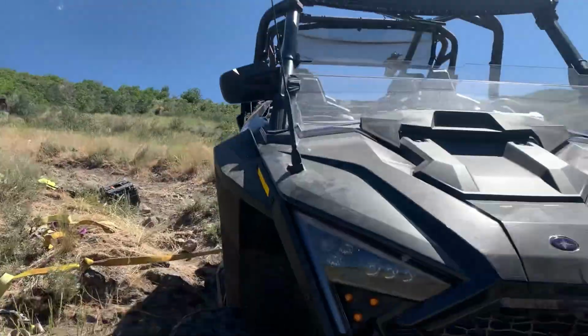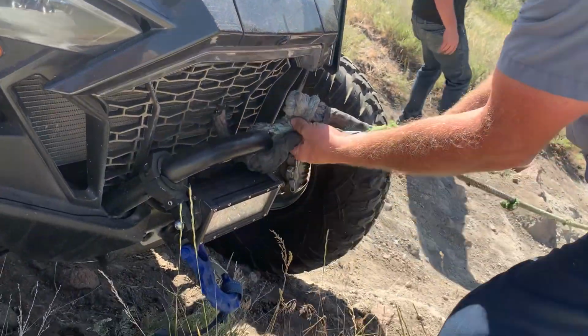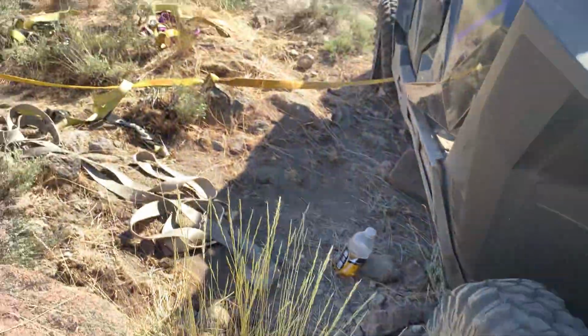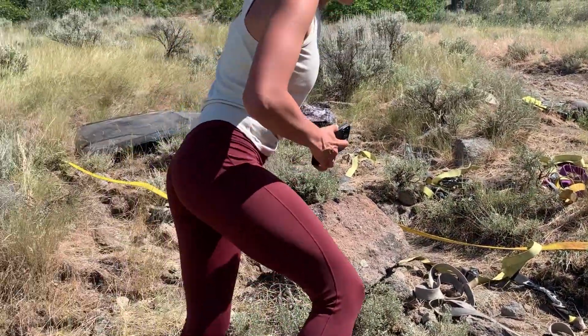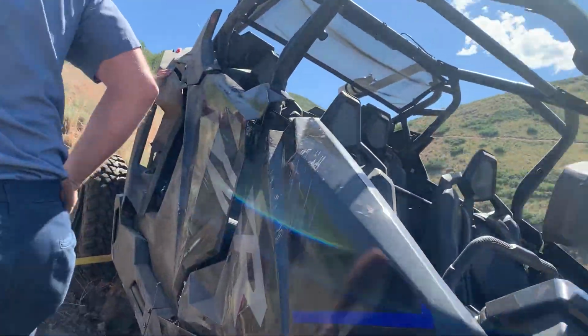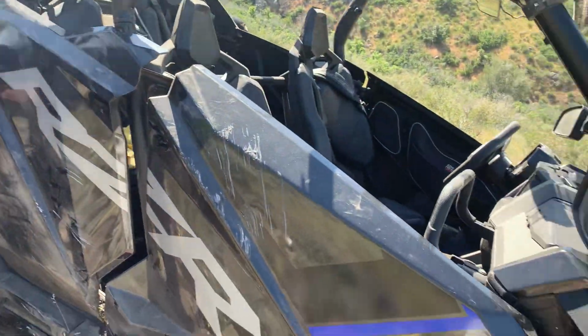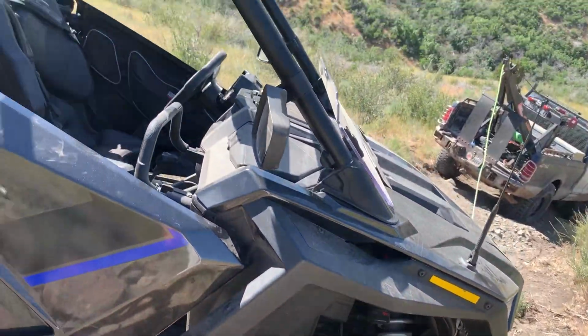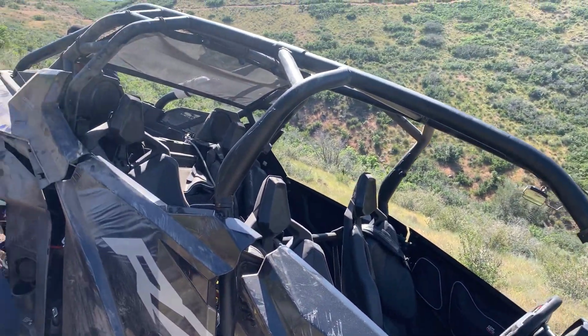For how bad it rolled, it stayed in pretty good contact. Yeah, it's not horrible. He said he thinks he did about 10 somersaults. Oh man. So it was, like I said, up on the side. We pushed it over. And we tied it to that rock. And that rock's the only thing that stopped it.